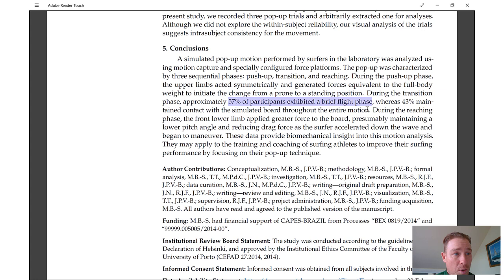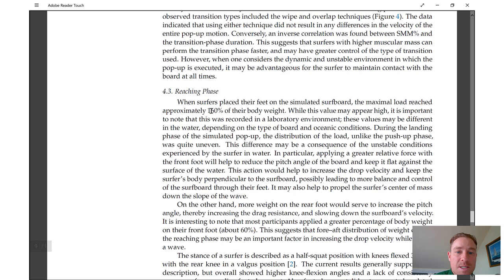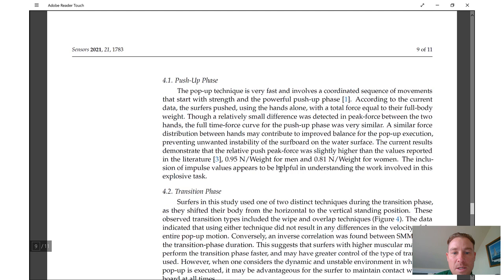And so they didn't bias the participants by telling them what the situation was, and so these were just their normal kind of movements. So in this one, the maximum load reached approximately 160% of the body weight. So when they landed, when they reached their position and then stabilized, and they had a difference between men and women. The current results demonstrate that the relative push peak force was slightly higher than the value reported in the literature, 0.95 newtons per unit of body weight for men and 0.81 newtons for women.